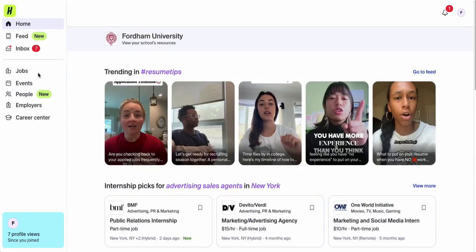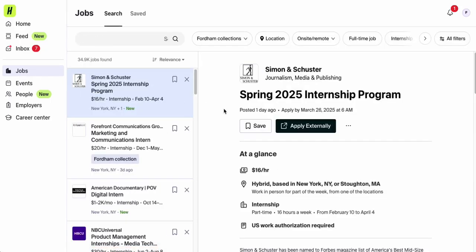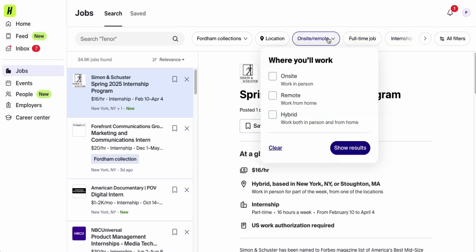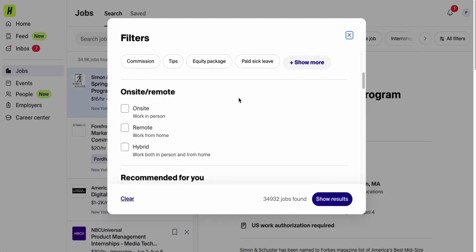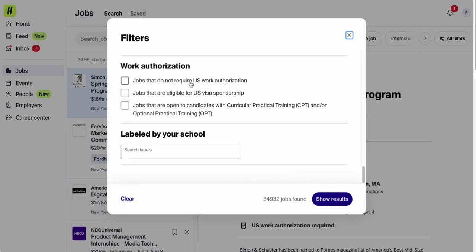First up is the Jobs tab. This is where you can find all of the open jobs and internships listed on Handshake. There are several filters you can use to help with your search, including narrowing down by location, full-time, part-time, or internship, if you have any on-site or hybrid preferences, as well as benefits and more. If you're an international student, you're also able to filter by work authorization.